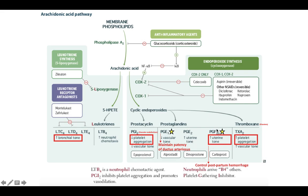And then one of her ding-dings was definitely this PGF2 alpha, which is going to increase uterine tone. So if you have a female patient who is experiencing postpartum hemorrhage, you can give her a drug called Carboprost, and that's going to increase uterine contraction by increasing uterine tone and control her postpartum bleeding.